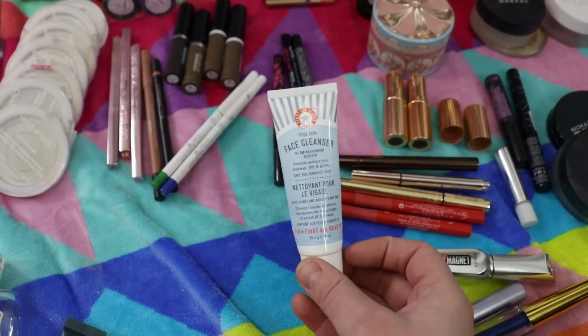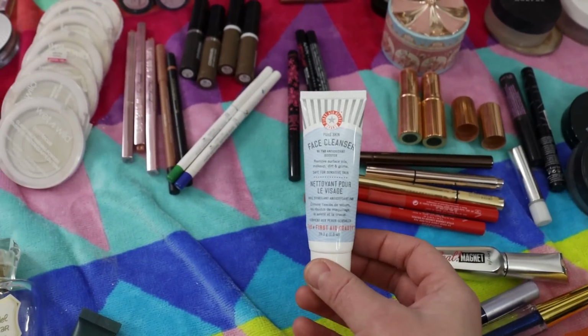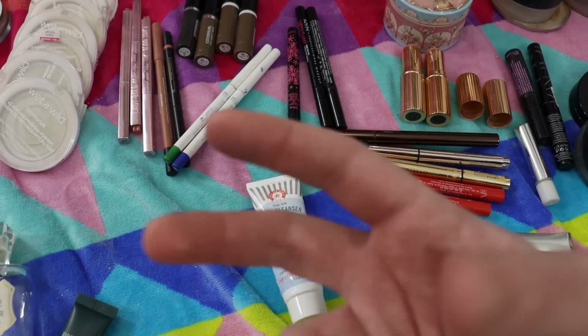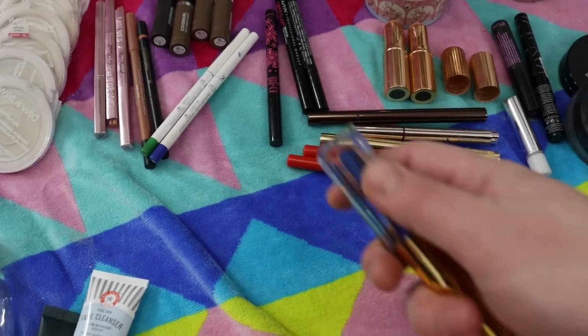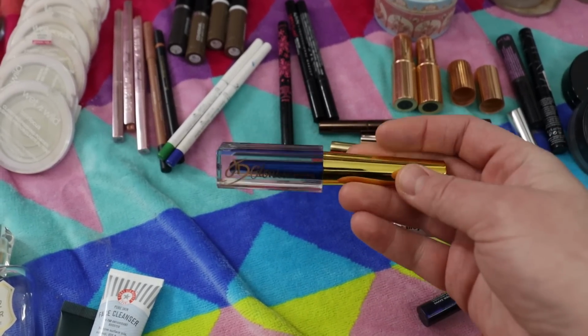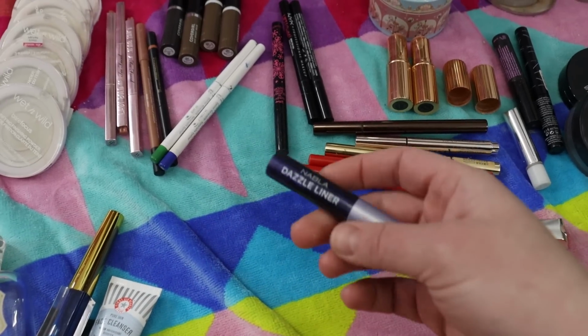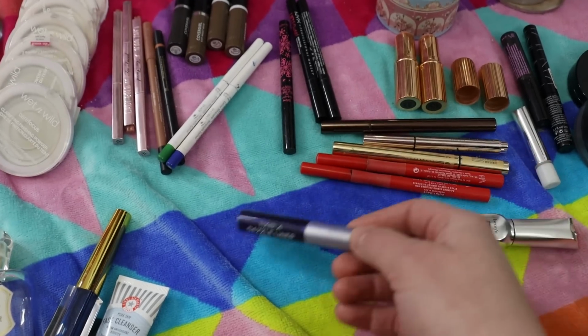First Aid Beauty one. This one here for the wintertime might be a little bit too foaming for me. It's a little bit more drying, but in the summertime it's fine. It foams and cleans really well after a cleansing balm though. And then we've got a JD Glow eyeliner that is dried out. This packaging is just really not good. And then also a Nabla liner here that's also dried out.